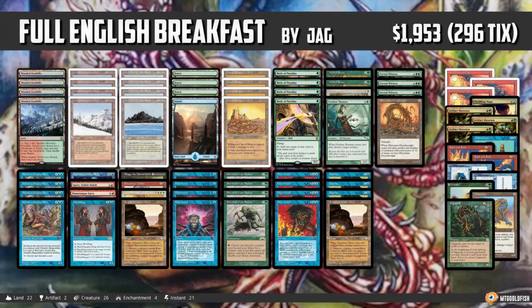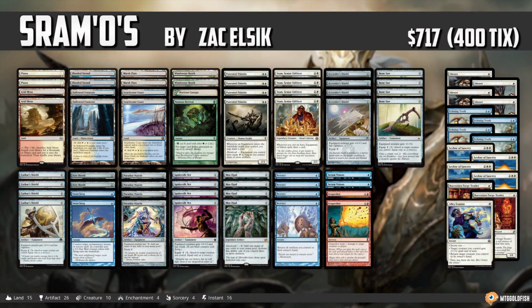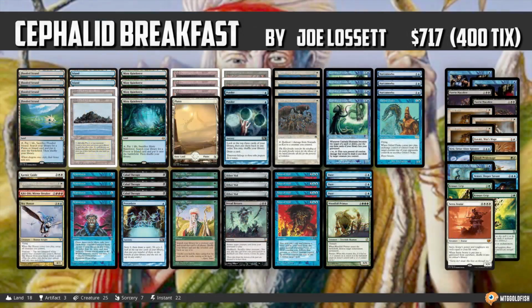There's Full English Breakfast, which is some really crazy combo involving Volrash Shapeshifters and Flowstone Helions and these other cards that I've never heard of before. There's Eggs, which is banned in Modern. That's one that actually stuck around to the Modern era. Cheerios uses Glimpse of Nature and 0 mana artifacts to draw your entire deck. We see updates of that in Modern with Sram and the Pure Steel Paladin deck. There's Cephalid Breakfast, which is, they're all just really crazy, weird, janky combo decks.